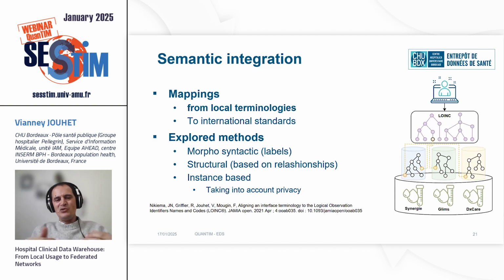The idea here is to be able to do these mappings, to be able to integrate international standards, such as the networks I presented to you. And for that, we explored multiple methods. Some of them are working, some are not working. Using morphosyntactic, meaning that we map using the labels of the data entries, but sometimes we need language translation like English to French. We can also use structural approaches, which means that we use the hierarchical part of the terminologies and the hierarchical part of the local terminologies to try to find similar concepts that we would like to map. And also we could use instance-based approaches.